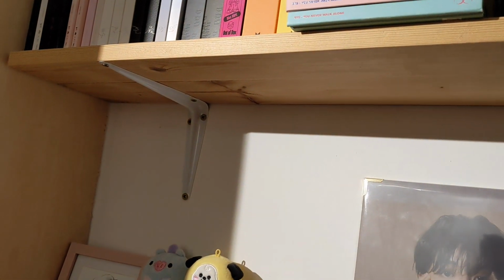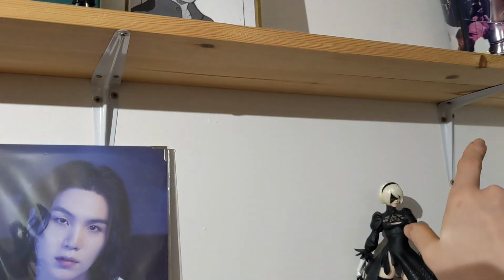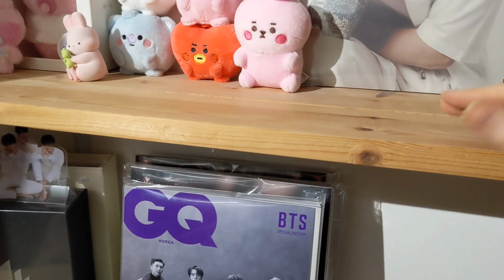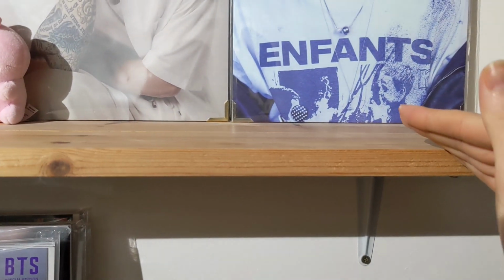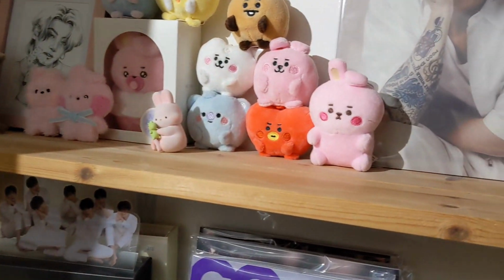So for these shelves, I did used to have ones that had wooden brackets on, and they only had 2 brackets initially, and the shelf fell down because I had far too much stuff on it. So my tip would be, if you're getting shelves like this, it's literally just a plank of wood and you can see the metal brackets. Get metal brackets so they're fixed on the wall properly. So if for some reason your shelf falls down in the middle of the night, it won't damage any of your stuff.